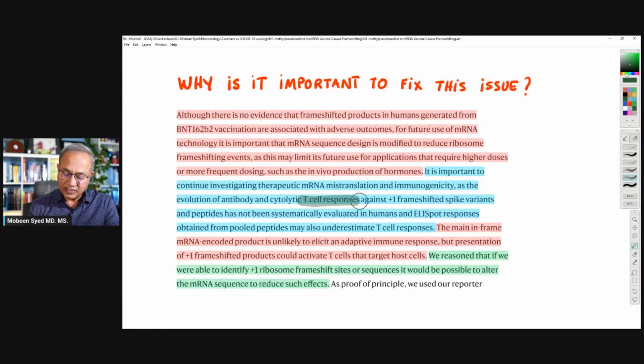So that's why they're saying T cell response against plus one frame shift spike variants and peptides has not been systematically evaluated in humans, and ELISpot responses obtained from the pooled peptide may also underestimate T cell responses. The main in-frame mRNA encoded product is unlikely to elicit an adaptive immune response, but this is very important. So this statement has to be clarified by understanding why methylated nucleotides were used. The methylated or synthetic nucleotides were used not only for the durability, but to reduce immunogenicity. And what immunogenicity? Against the innate arm. The vaccine designers did not want the innate arm to quickly attack the vaccines. So they changed the mRNA nucleotides.